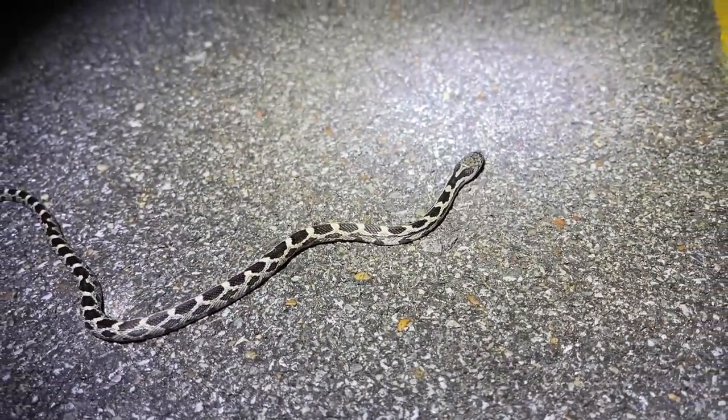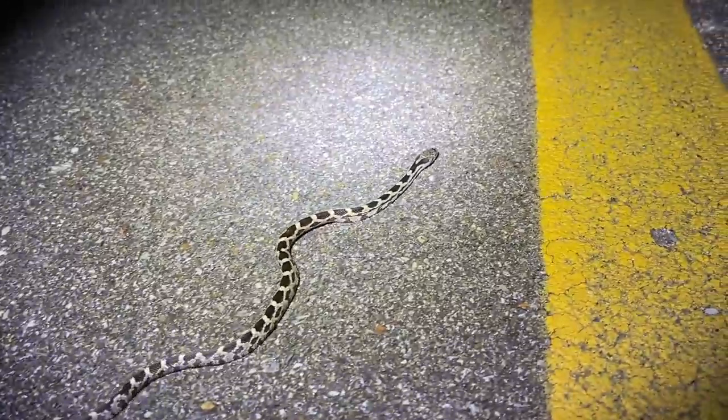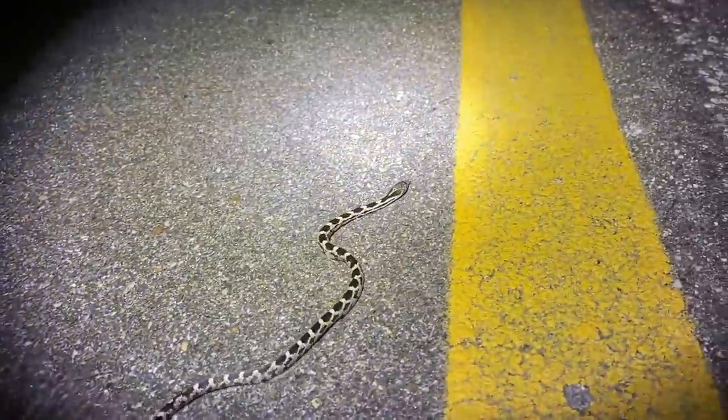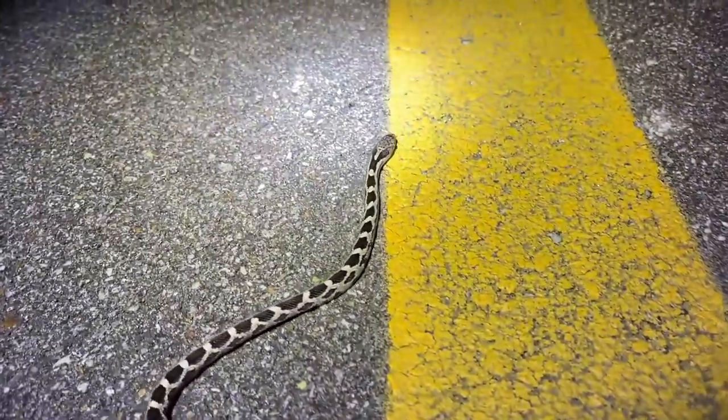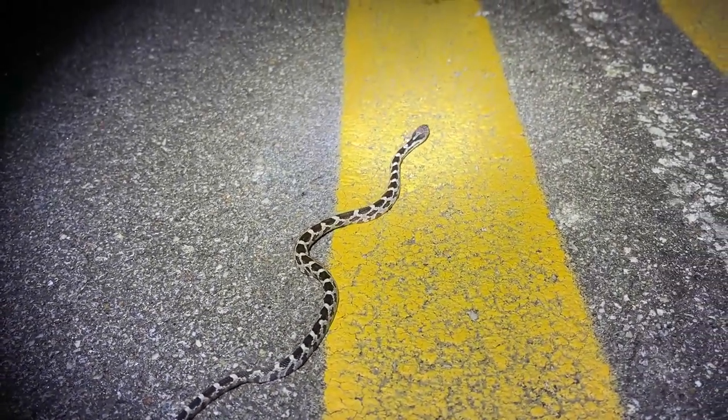Hopefully there will be plenty more to come, but it is getting a little bit late and it hasn't been the most snaky night so far. Just the two snakes since the sun went down, both of which have been juvenile Pantherophis, so kind of interesting. We're gonna move them out of the road though and keep at it. Hopefully there will be some more snakes to be found.